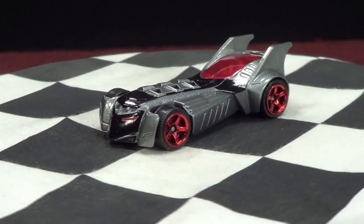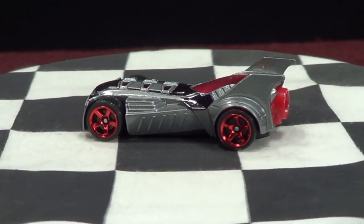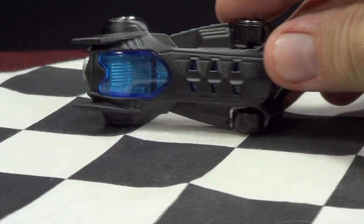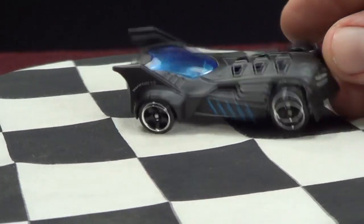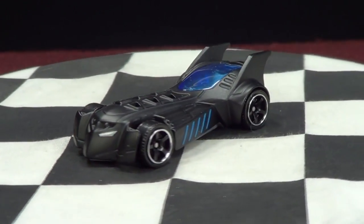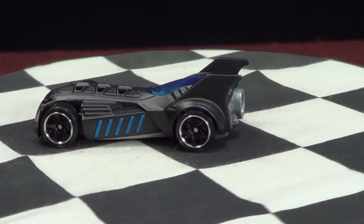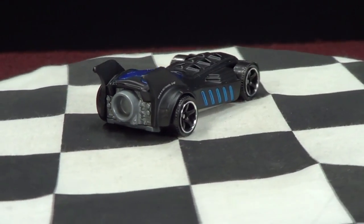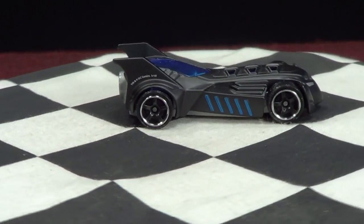Let's go ahead and bring out this new 2014 multi-pack exclusive black version of the Matchbox Batmobile. Yep, there we go. Now we got the right color. It only took 3 years to do it. But I'll go ahead and pay the extra money to get this one. Even though I have all the other models, I like the Batmobile.